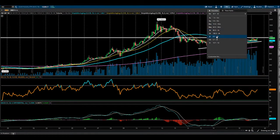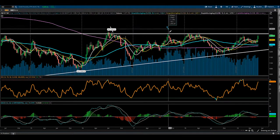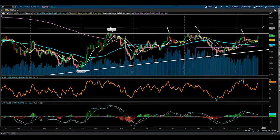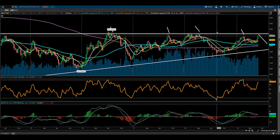All right, it has failed the last 4 times it's come up into this zone. 1, 2, 3, and 4. So this is that 5th test here. Will we actually make the breakout, or are we once again going to go back and fall down? A lot of that's going to have to do with what the U.S. dollar does from this point forward. So we're going to pay very close attention to that.